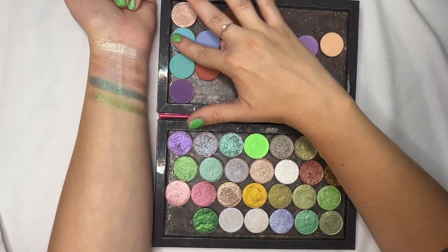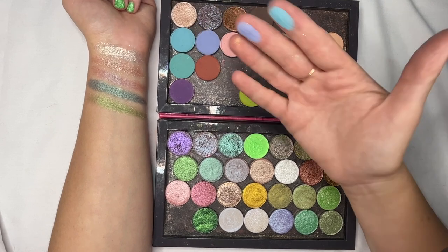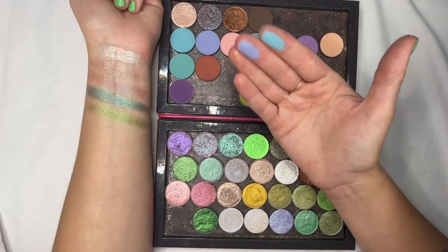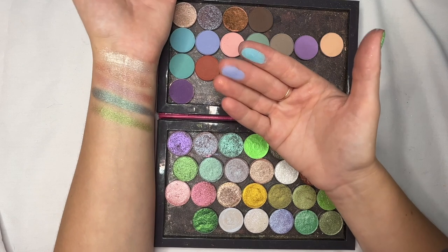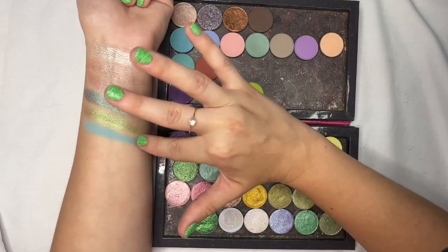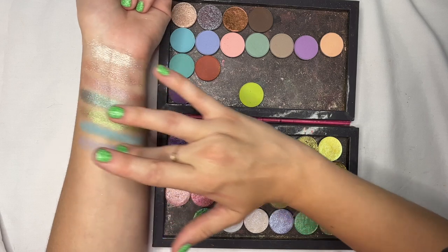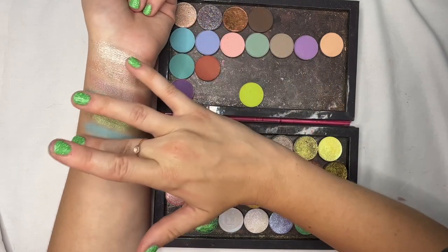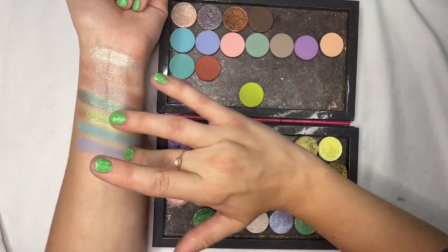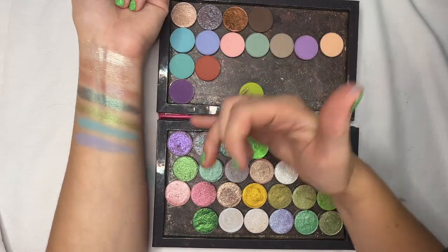Now we've got some matte shades, and I want to point out Hot Vegan Hannah did a video with an eye look, trying out the Dandelion Co. matte shades, and she found them to be really powdery, and they totally are. The way that I have found to use these the best is to pick them up on a brush and place them where you want and then start to blend them out. And I'll show you what I mean here in a second.